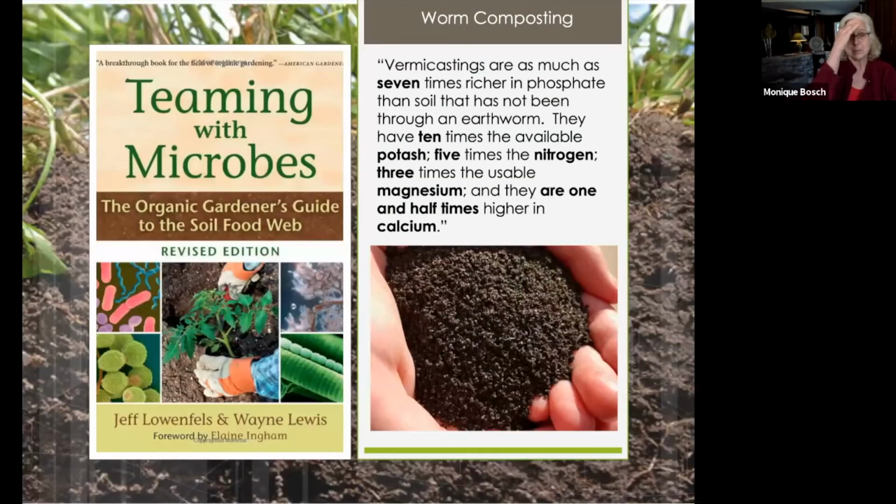This is an excellent book if you get a chance to purchase, Teeming with Microbes, and they're talking about vermicomposting having as much as 7 times more phosphate and 10 times the potash, as we were talking about already.